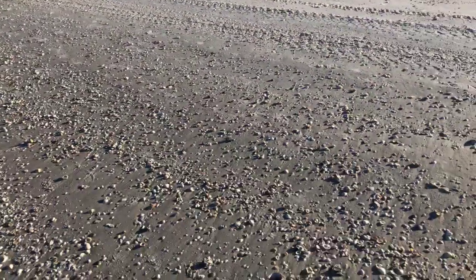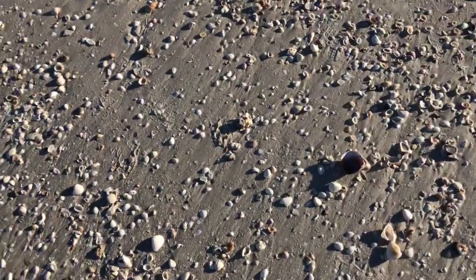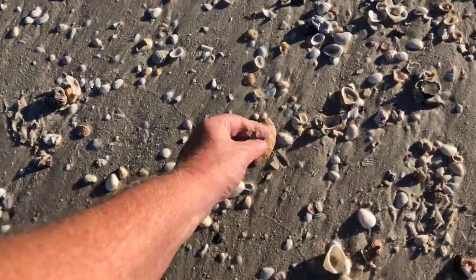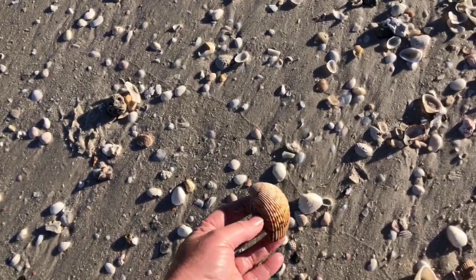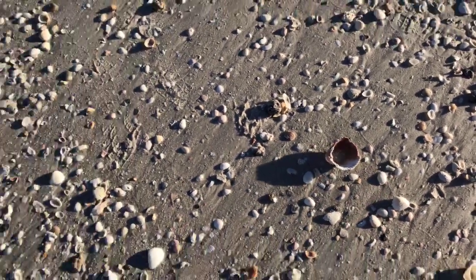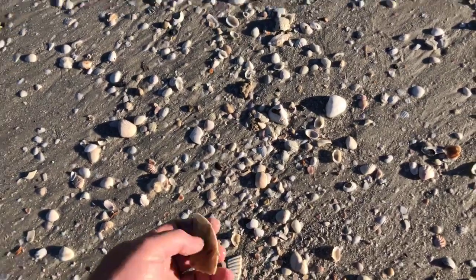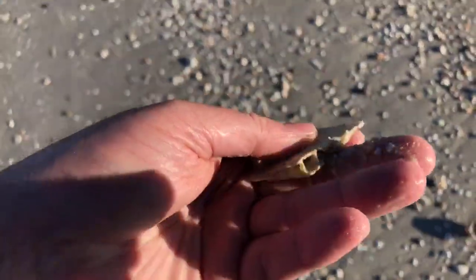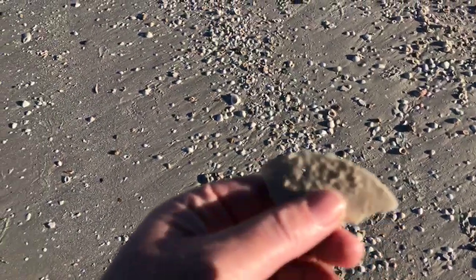There's a piece of a cockle right there. There are so many little shells along the beach here. There's a big cockle right there, part of a big cockle shell. Man, there are so many little tiny gems down here. Here's a piece of a sand dollar. We got lots of sand dollars out here. Here's just the corner of a sand dollar.